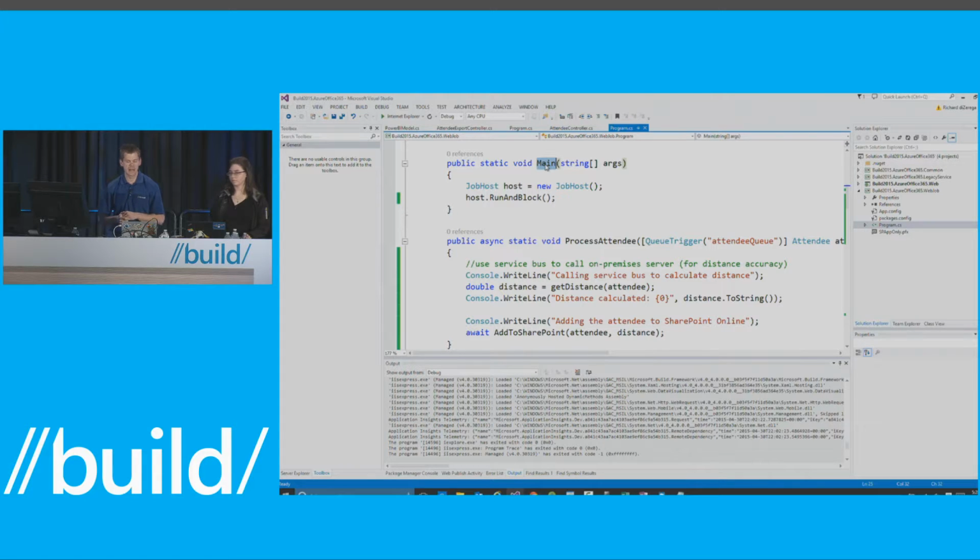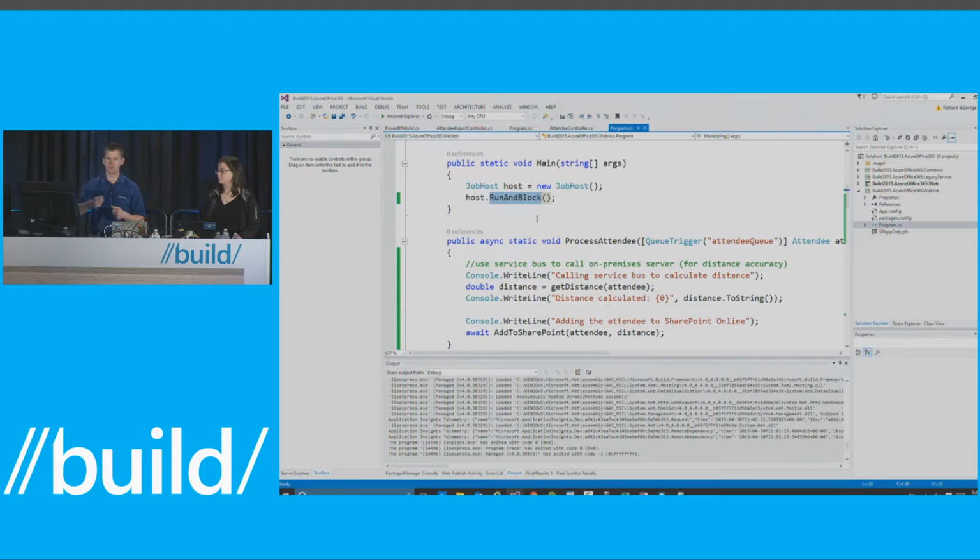And one of the things that I added in here is there's a NuGet package for web jobs. So the first thing that I did was come out here and say I want to add that web jobs NuGet package so that I can work with web jobs easily. And one of the things it gives me is this web job host, where what I'm saying is I want to run continuously. So when I go and upload this into Azure, this console application is going to stay running forever.